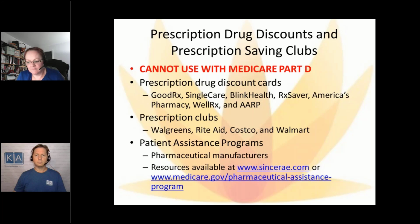So what are these? I mean, the drug discount cards, they promise savings upwards of 80% on the cost of prescription drugs. If you go to their app or you go to their websites, and I don't know about you, but I've certainly seen the ads on TV for GoodRx and Martin Sheen doing his West Wing thing when he's selling SingleCare. So, there's all of these programs listed here called GoodRx, SingleCare, Blink Health, RxSaver, America's Pharmacy, WellRx, and the AARP. They all offer discounts. There's no monthly membership and no sign-up fee. I mean, some of these programs do offer an upgraded status, like a platinum type thing or a gold card, but you have to pay a month. You have to pay for that.